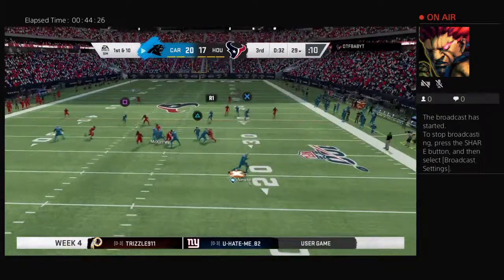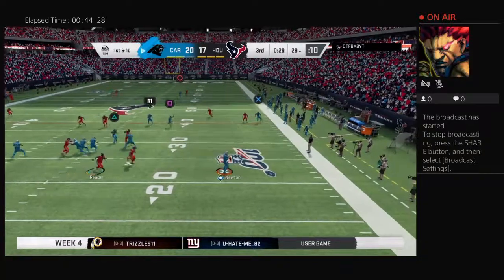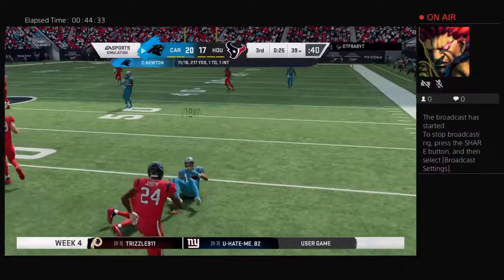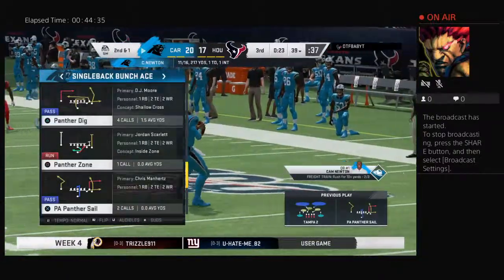Off play action, Newton. He'll buy some time to the right side, and he's got more. Complete, and he'll get it out near the 40 to the 39.